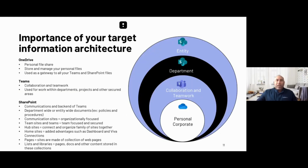Now, when you're migrating your documents and metadata to Microsoft 365, the information architecture you're migrating to is one of the most important aspects you need to consider. Designing the target state information architecture for future state document management in Microsoft 365 is that critical step that needs to be done before we start migrating, as it's important to design a system with organizational and departmental alignment with how your employees use it.